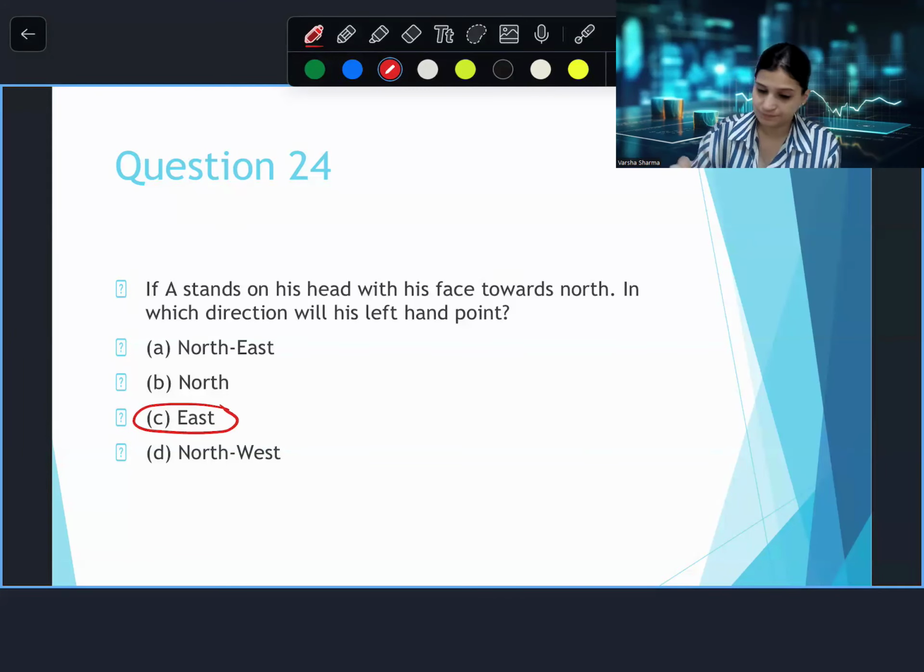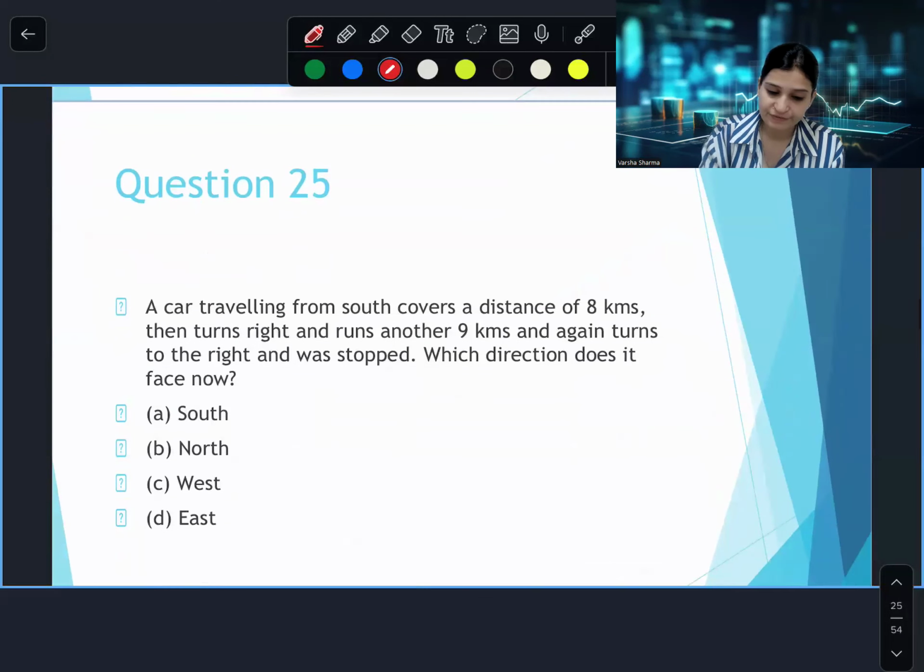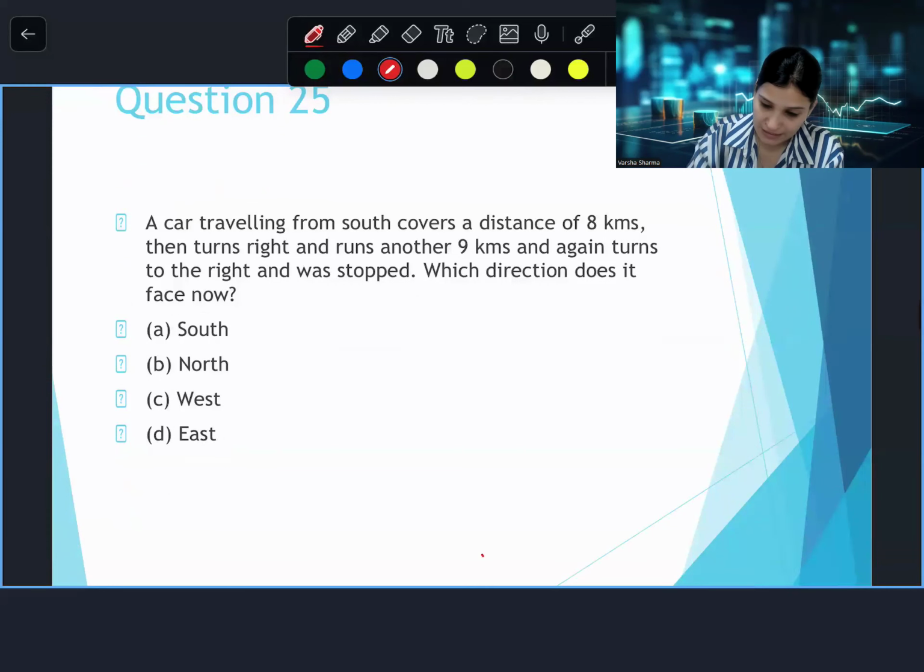Yes? 25. South. A car traveling from south covers a distance of 8 kilometers. From south it's traveling. South से चल रहा है, चलेगा तो ऊपर.